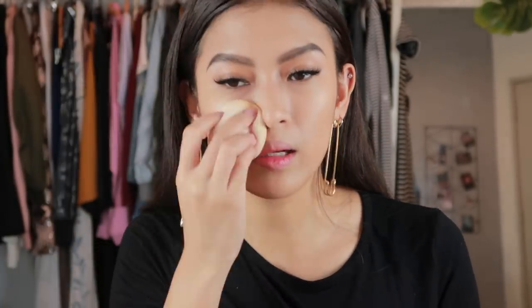See, I just love how it looks like skin, you know? Sorry, I had to turn the exposure down a little bit so you guys can see what is actually going on rather than my face looking super white. Okay, now let's move on to concealer.